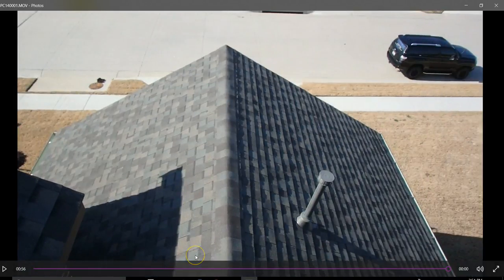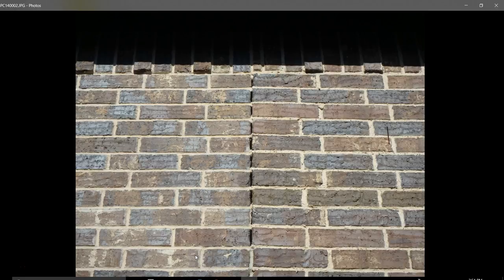Okay, that's the end of that video. This is on the what direction does the house face? Is that west? South. I can check on my phone. I usually take a picture of that. It's west. Yeah, it's west. Thank you. West. Okay.